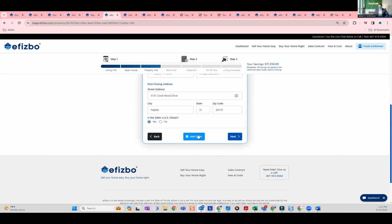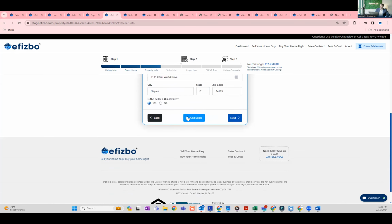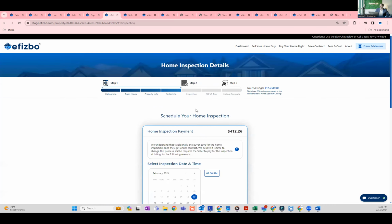You can add an additional seller. Are you, by the way, before we do that, sorry, are you a U.S. citizen? Yes or no? That plays into FIRPTA, the Foreign Investment in Real Property Tax Act. Does money have to be withheld at closing because you're not a US citizen? That information we need to know. And you can add additional sellers, which is no problem. That's pretty common. Move on to the next one.